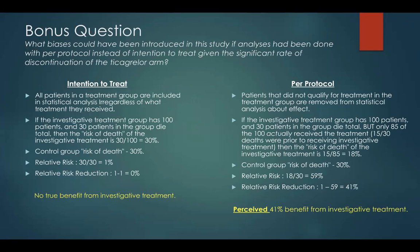And so that kind of leads into our bonus question about the stats. And that is what biases could have been introduced in the study if analyses had been done on a per protocol basis instead of an intention to treat, given the significant rate of people who stopped under the arms.